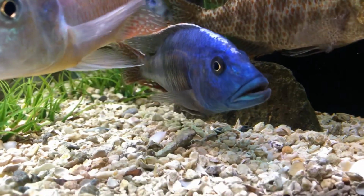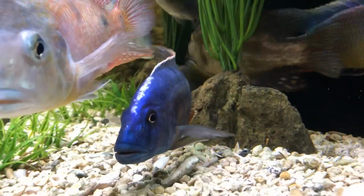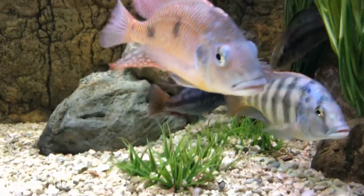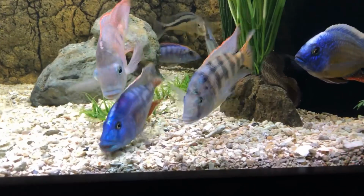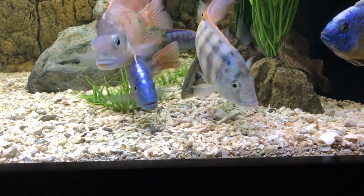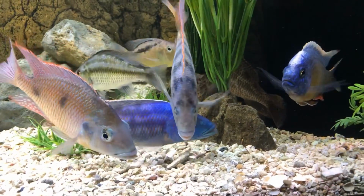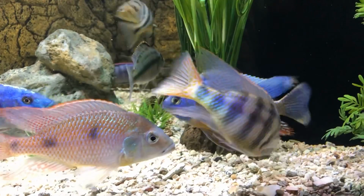Both of these fish, even though they have their moments, like all cichlids tend to, for the most part tend to just sort of keep to themselves. And as you can see here, they're just doing a little bit of grazing. That Placidochromis johnstoni is certainly a runner-up. That's a beautiful fish. But I've got to include in the top 3 this monster.